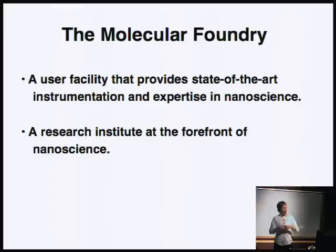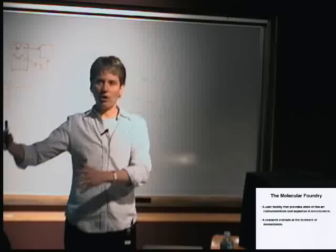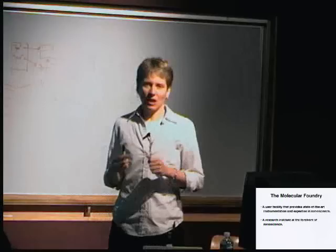So the staff scientists, who make up the majority of scientists at the Foundry, are PhD-level scientists who have their own internal research projects running in parallel with their user activities. They roughly split their time 50-50. Half the time they're doing their own research, often in a highly collaborative way with other scientists in the Foundry. The other half of their time, they're working with users, helping people do experiments, and it's a very collaborative, interactive environment. It's a lot of fun to come and spend time with these people. We've hired some very smart people.